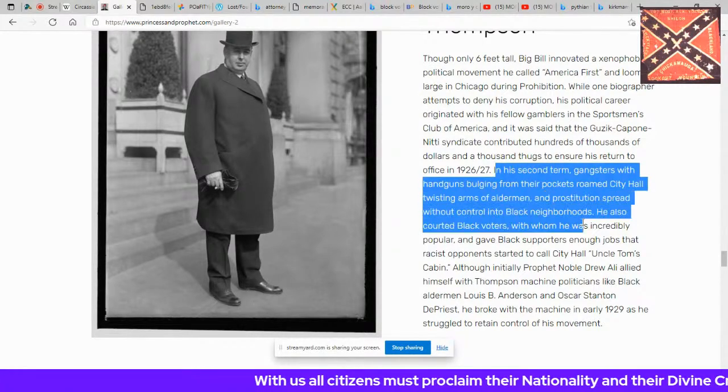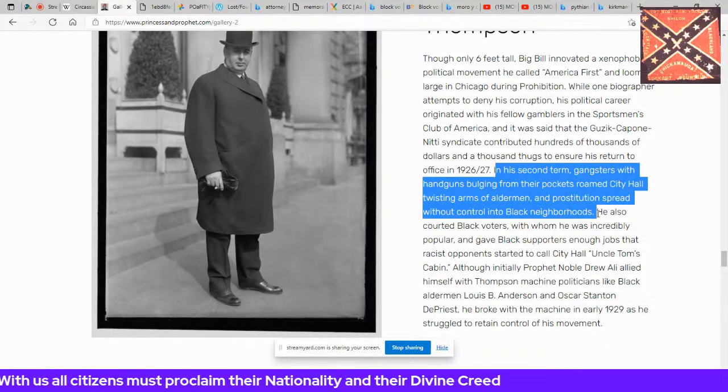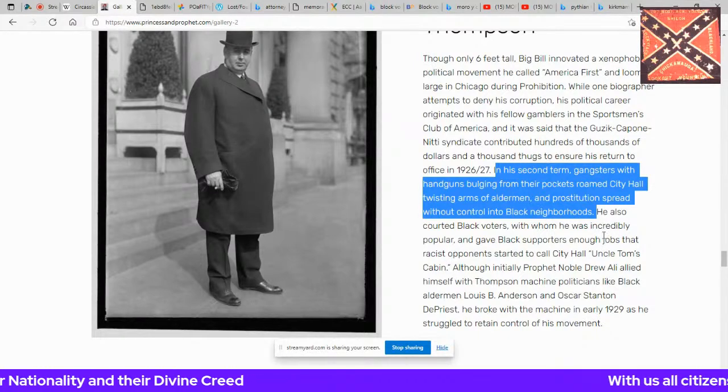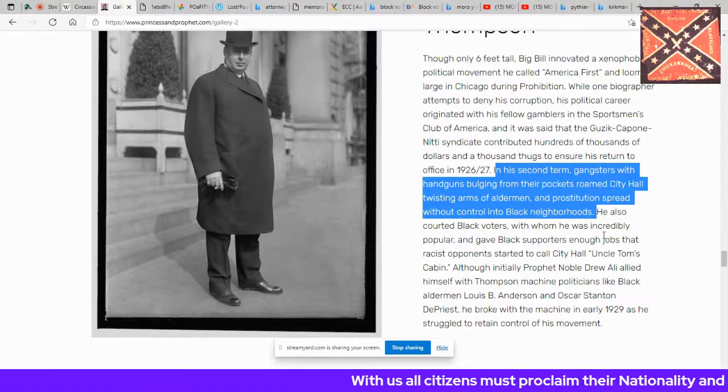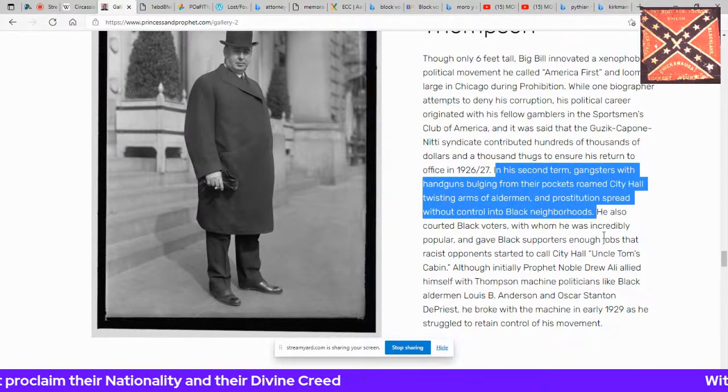Our people have got to know that you have certain so-called black, so-called African American politicians running these Democratic jurisdictions, and they are hellholes. There's no justice being implemented. There's no love being implemented. There's no truth being implemented. There's no peace being implemented. And damn sure there's no freedom.